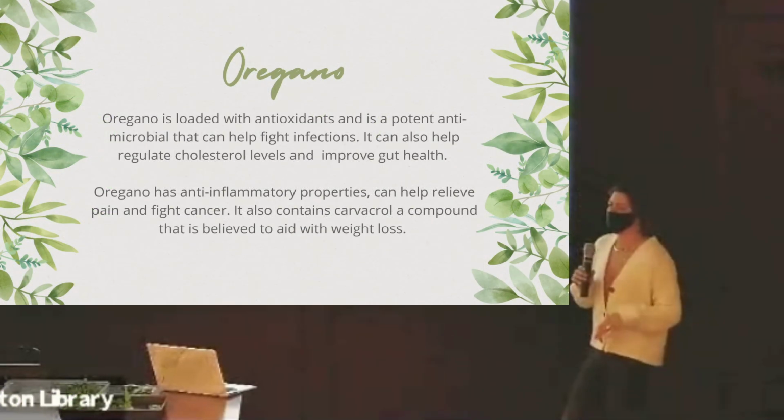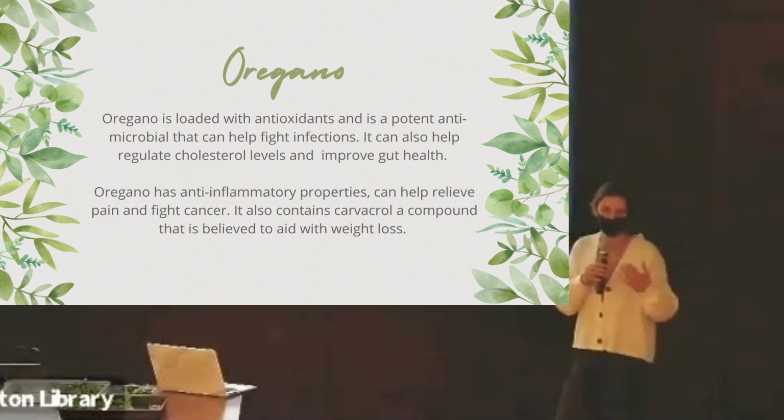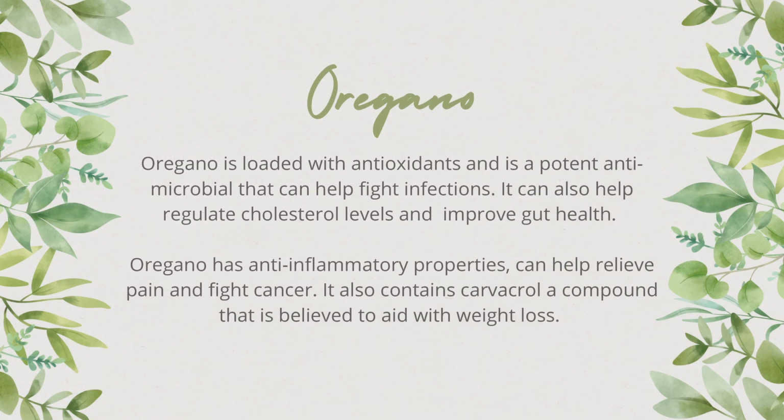It's really good with things like a dry rub for any type of meats or any type of steak. Seasoning usually has a little bit of oregano in it. There's tons that you can do with it. You'll usually see it dry though when you're cooking with it. Very few recipes will call for fresh oregano.